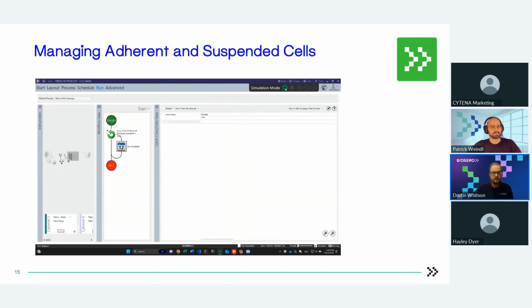And so what do we see here with the C.STATION? So using these tools that I've just shown you, C.STATION has built a really great user experience and user interface for managing adherent and suspended cells. So if we can play the video, we'd like to show you an example of what that looks like.